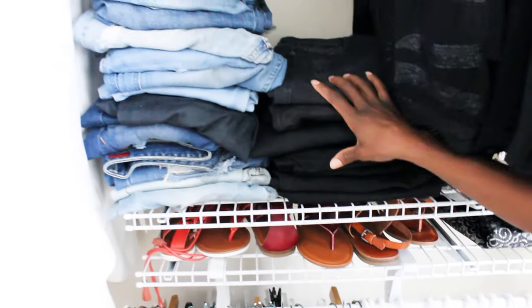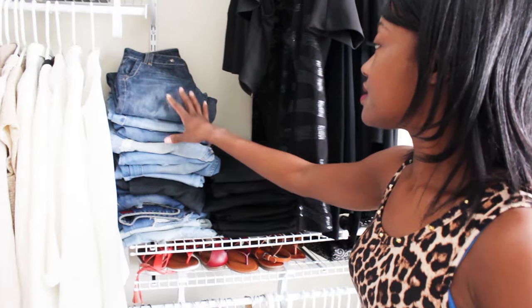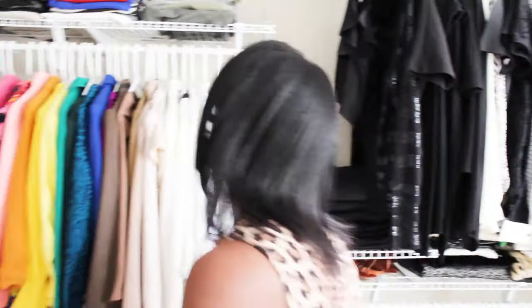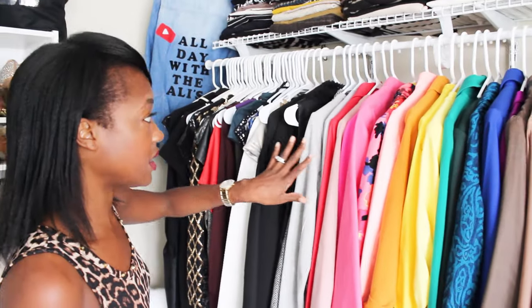But my black pants, these are my most worn. This section I'm in the most because I'm mostly with my kids. And so my ripped jeans are here, and then my plain jeans are here. I have more ripped jeans than plain because I love ripped jeans. Then over here, I have my blazers and my little throws. And it's all organized the same exact way.